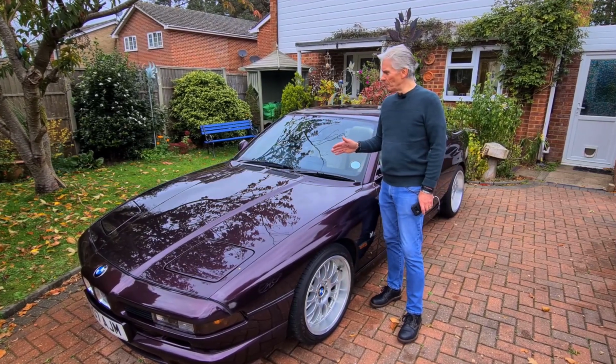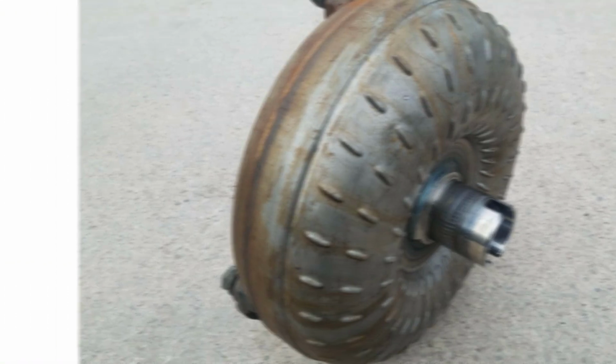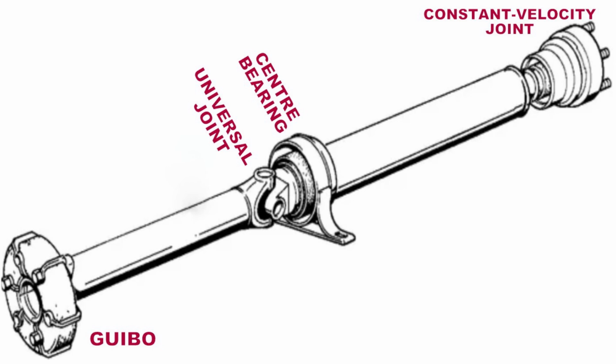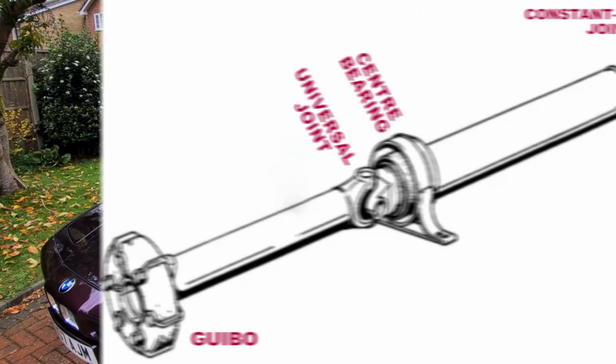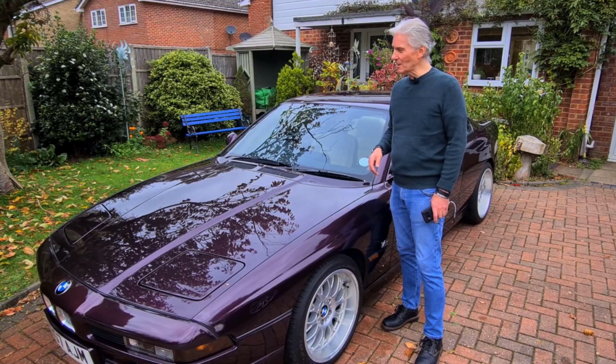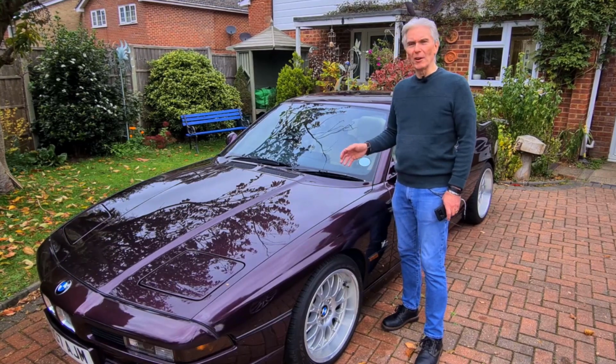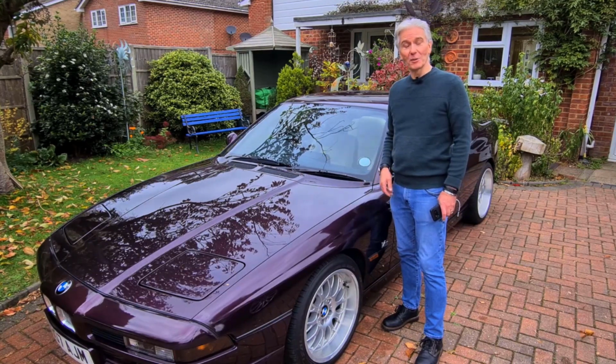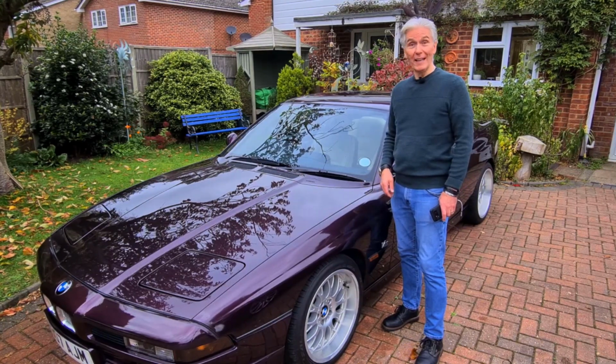And we'll actually go from torque converter, gearbox mounts, universal joint, centre bearing, constant velocity joint and the differential. They all have their distinct noises when things start to go wrong, and you might hear a funny noise and wonder, well, what is that? Well, this video is going to be here to tell you what it is.